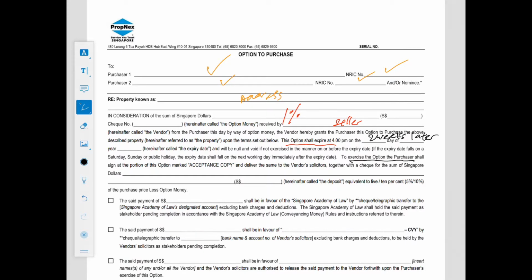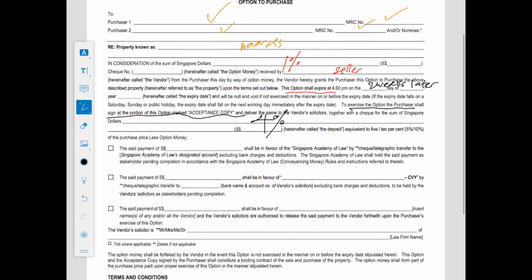To exercise the option, the purchaser shall sign a portion of the option marked acceptance copies and deliver the same to the vendor solicitors with a check of the sum of Singapore dollars. This is where the 4% comes in. As the seller, know that besides the first deposit monies, the 1%, the rest of the money would have to go to your solicitor's conveyancing account. That's how the Singapore government actually protects both parties, protects the buyers from anything going wrong with the sale process.